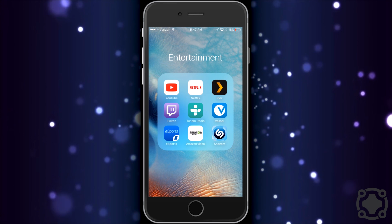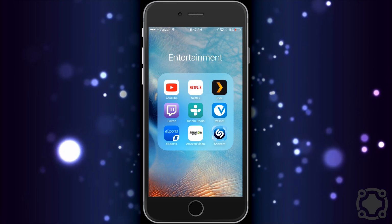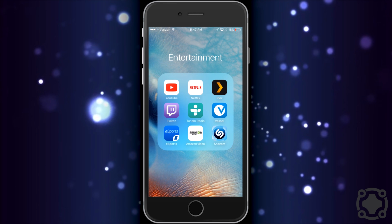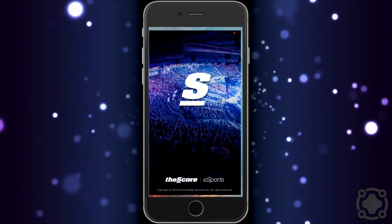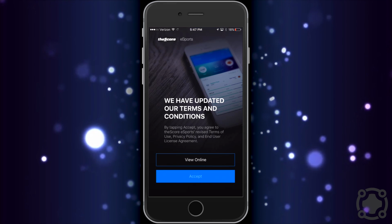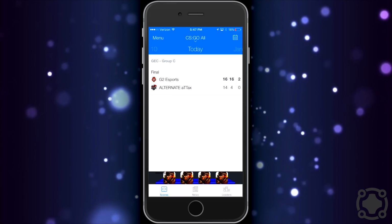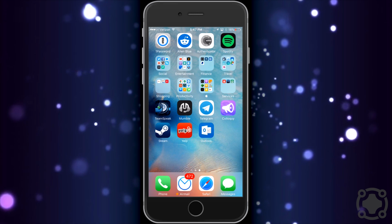Under entertainment, I have things like YouTube, Netflix, Plex. I have a home Plex server, so I stream a lot of my content. Twitch on there, great for watching Twitch content. Vessel, TuneIn. I even have eSports in there, which is great because it's a news application. I follow the CSGO pro scene out there, so I use the app to see what's happening around and see all that fun stuff. Amazon Video, of course, Shazam for finding music.